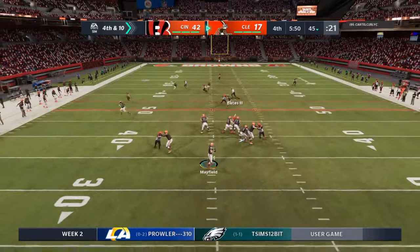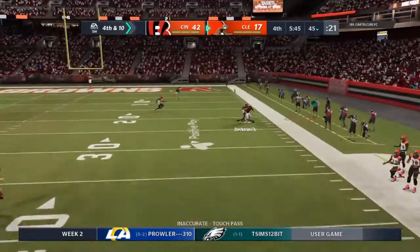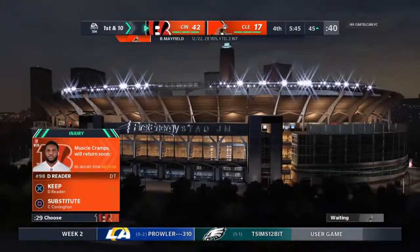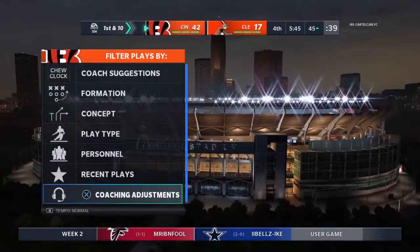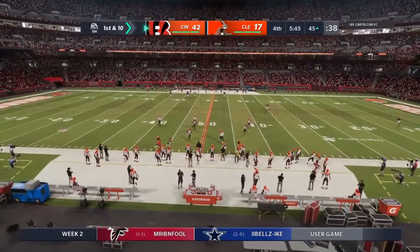As expected, they're going for it to keep the drive alive. He'll let it go deep for Beckham. And this is going to be incomplete. The Browns unable to move the chains on 4th down. And the Bengals are going to get it back in terrific field position.